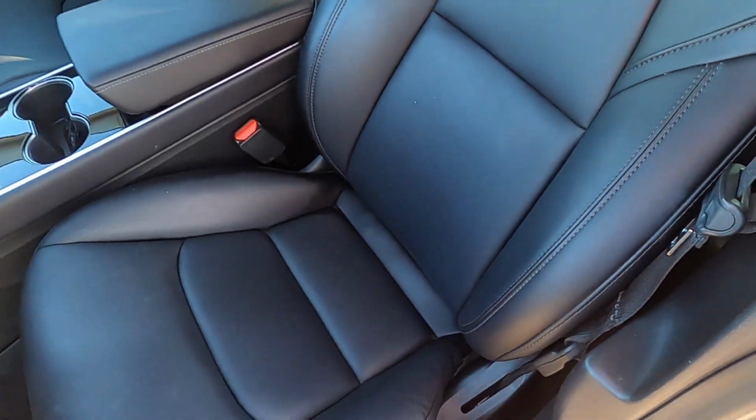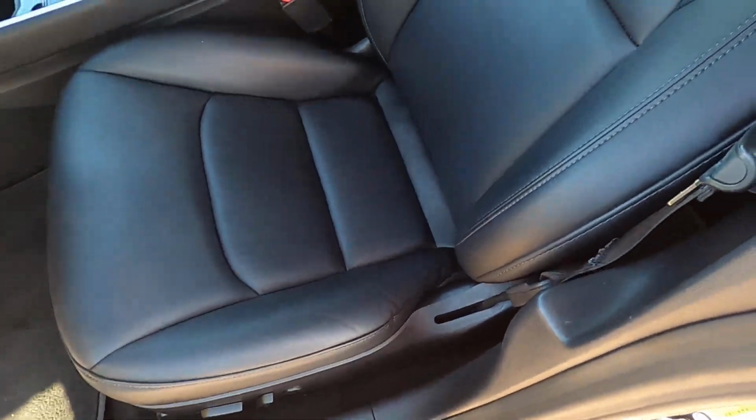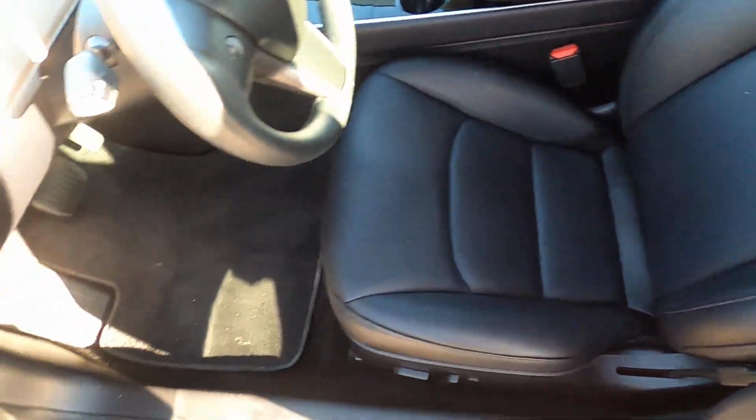Seats are black leather. The upholstery is flawless. There's no issues with any of the seats. No cuts, tears, wear on the bolsters or anything like that. Seats all look phenomenal.